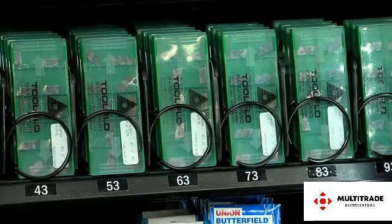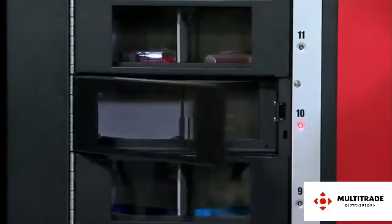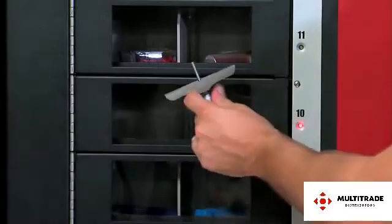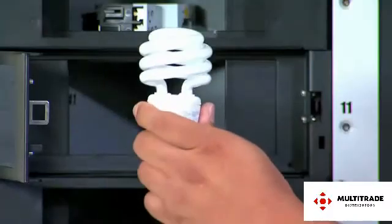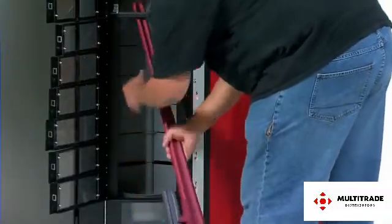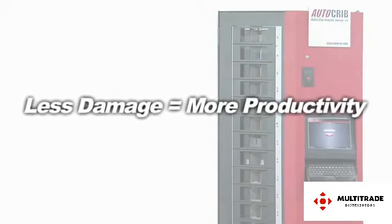Unlike traditional Helix coil machines that drop their inventory, causing potential damage, RoboCribs simply rotate inventory trays, bringing the inventory to the door where it can be gently retrieved without damage. That means you can vend fragile items as well as heavy or bulky items, all from the same machine. Less damage means more productivity.